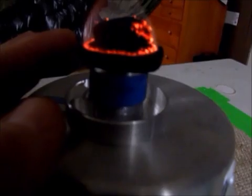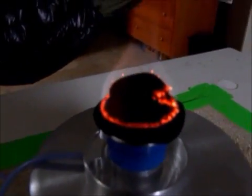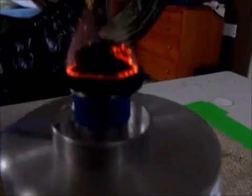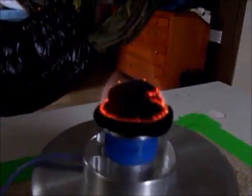If you fuel it up so that the ring is burning blue all the way out to the edge, you're just wasting fuel and overheating your oven. This should be plenty of heat to bake with right here.